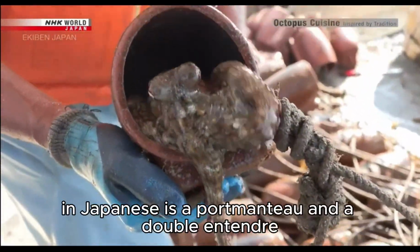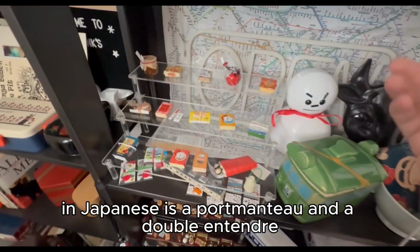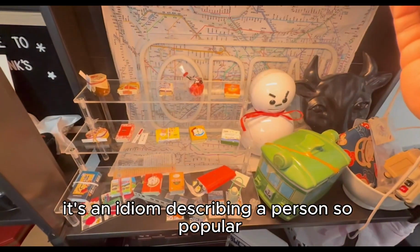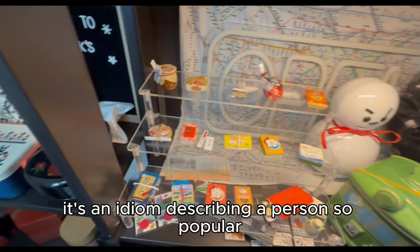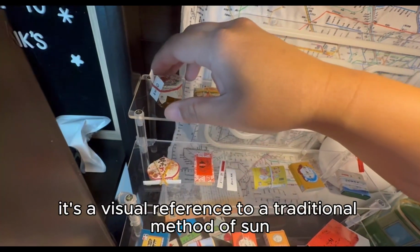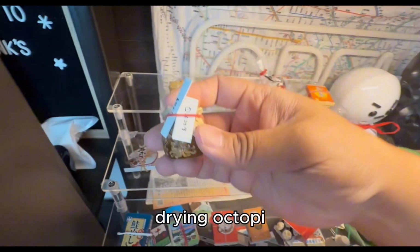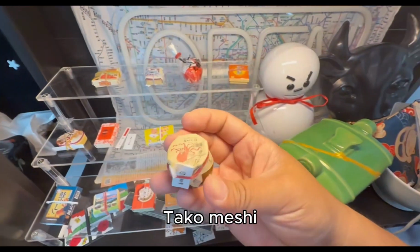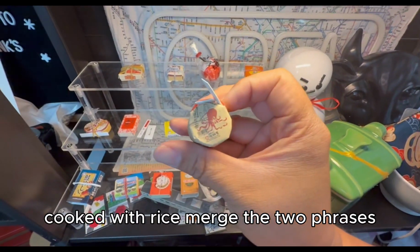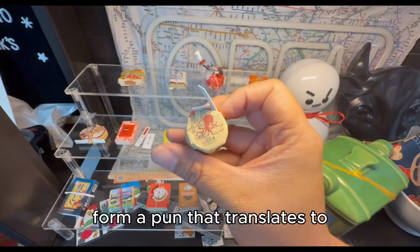Hippari Takomeshi, in Japanese, is a portmanteau and a double entendre. The phrase Hippari Dako translates to pulled octopus. It's an idiom describing a person so popular they always have invitations pulling them in all directions. It's a visual reference to a traditional method of sun-drying octopi with tentacles outstretched. Takomeshi is a local fisherman's meal of chopped octopus cooked with rice. Merged, the two phrases form a pun that translates to highly sought-after octopus meal.